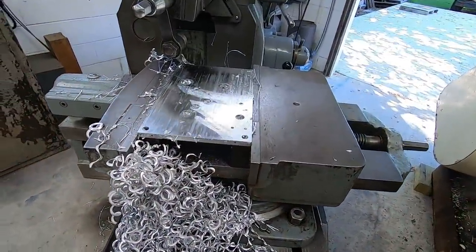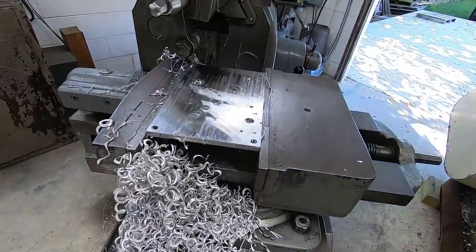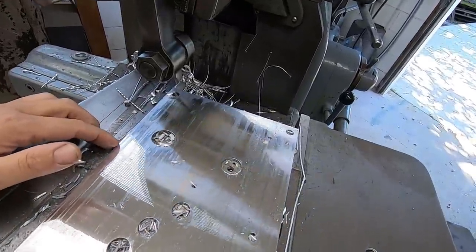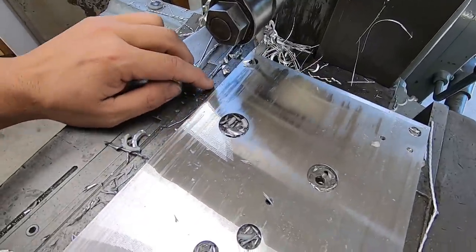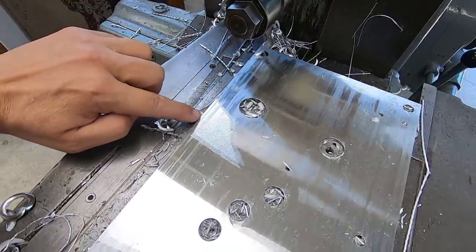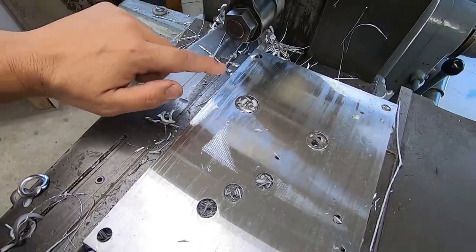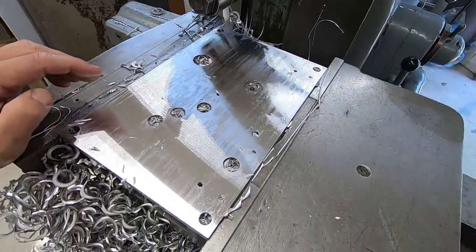Well, I ended up taking a total of 4 passes across there, 5/1000ths a pass. It just ended up being deeper than what I was measuring and what I thought. There's actually still a few little black marks along this edge right there that didn't actually clean up, but I'm not gonna take any more. We're gonna leave it at a 20/1000ths cleanup.